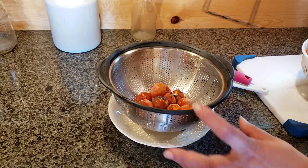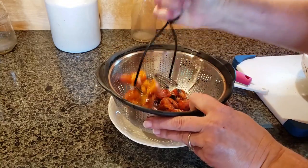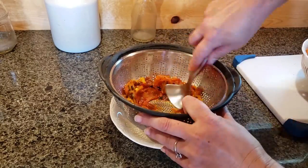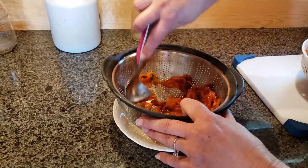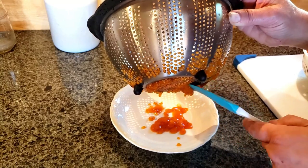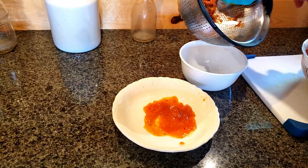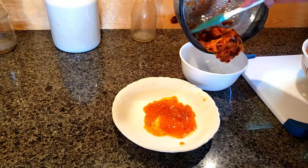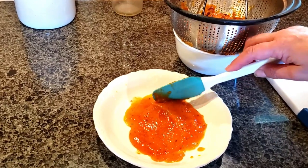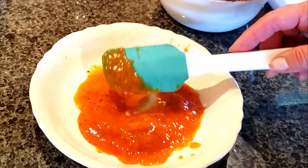I then used a strainer. It's a metal one. And I didn't have a food mill which you could use, so I just basically broke them down a little bit with my potato masher. And then I used a spoon to help get them around the edges and get that really thick pulp out of it. Now you do have to clean out that strainer after a couple of batches. But I also kept all of the seeds and the pulp because I know that there are animals that are going to eat that. And I put that back out in the woods. But look at that gorgeous, thick, natural puree. Wow. It smelled really good too.